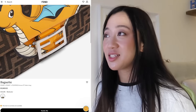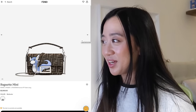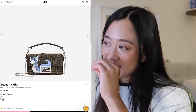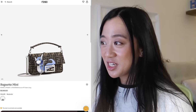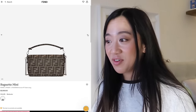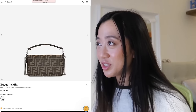I haven't actually seen this collection in person, and I feel like this was the second most popular as well, the mini baguettes with the Dratini. Again, I just wish that the Pokemon was a little bit smaller, but I know it's the main part of the collection. But still, I think this is super, super cute as well. Price point, not too bad, $25.50. And of course, this item is not available because it's so cute and the price is really, truly not bad.